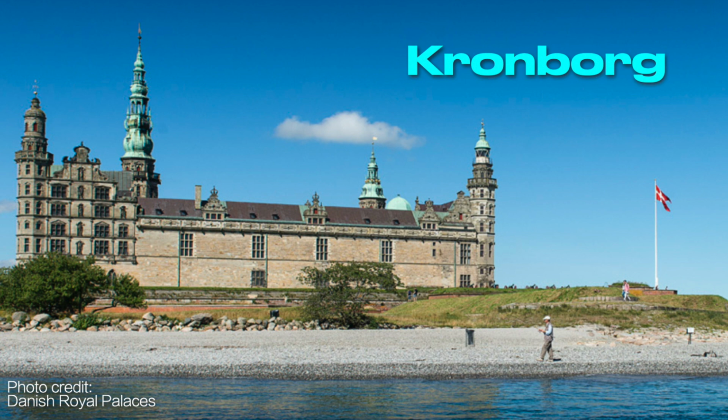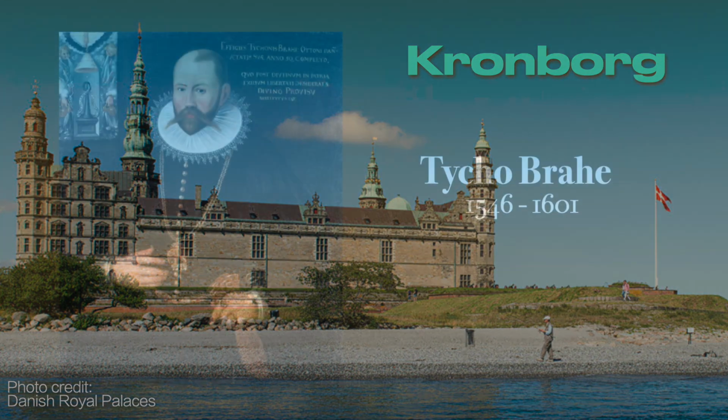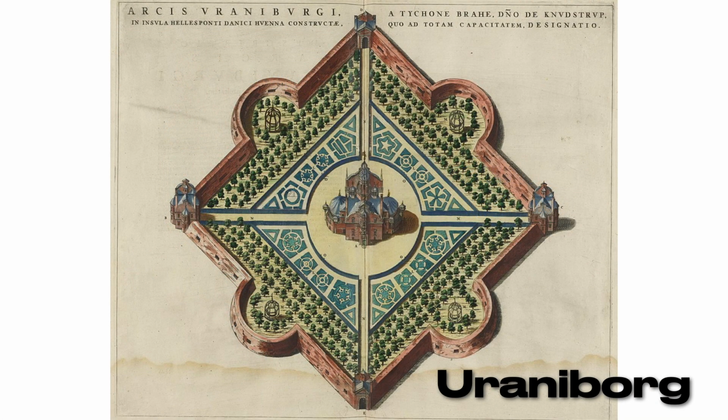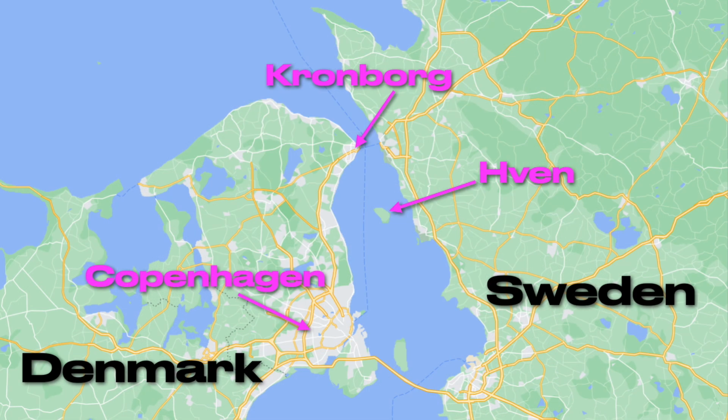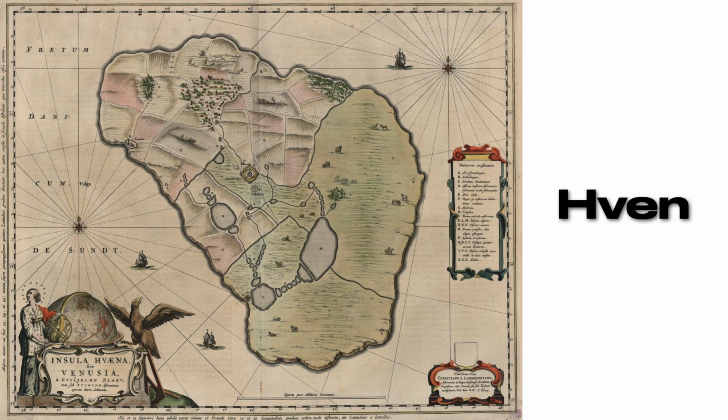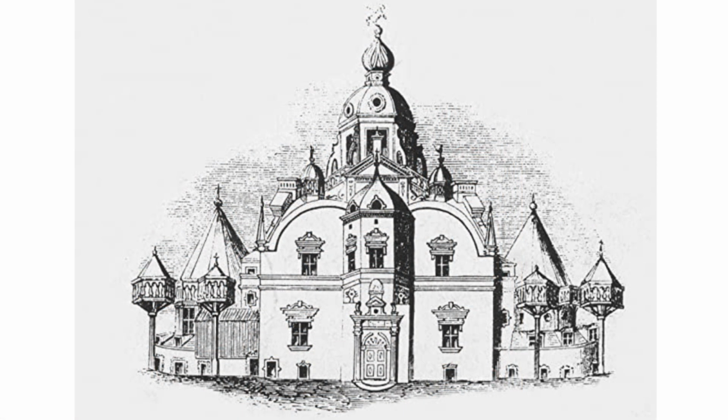It was in 1579 or 1580 that he began to work on the mansion and observatory of the Danish astronomer Tycho Brahe. This observatory, called Uraniaborg, was located on the island of Ven, between Denmark and Sweden. Work had reportedly started in 1576. So Steenwinckel was joining the project 3 or 4 years in.